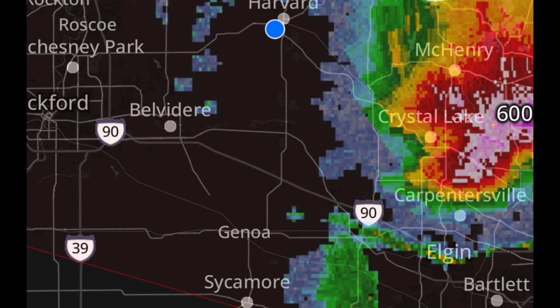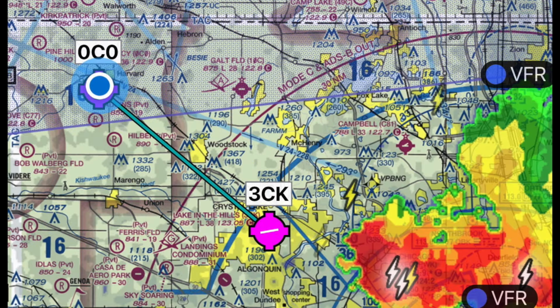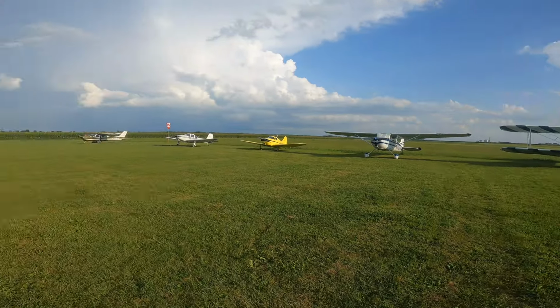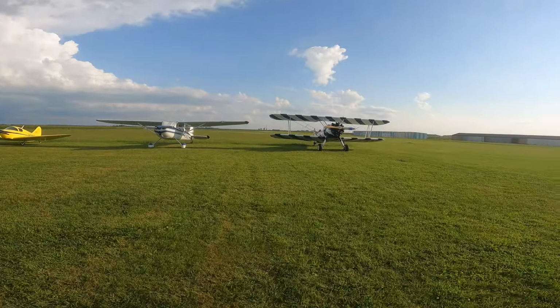Supposedly it went up to 60,000 feet there over Crystal Lake, and the blue dot is back up at Harvard, DACY, that sort of thing. And there it is, moving on even more while we're enjoying dinner and the musician and just visiting with people. And then finally it moved well on, so I had a nice trip back. You could see the ground was freshly wet with the rain, but it was just a very pleasant flight home. And here's a closer view of some of the aircraft that are going down to Blakesburg, Iowa.